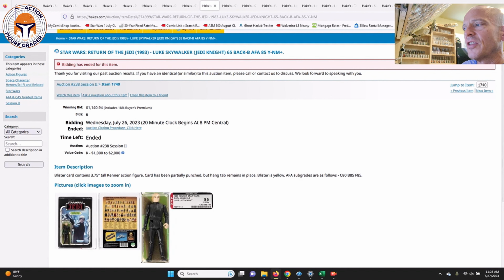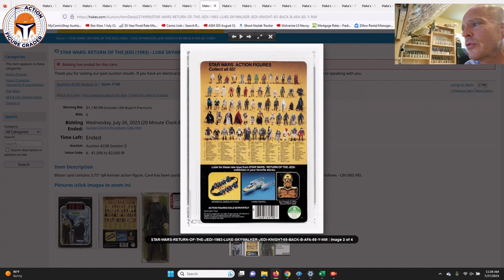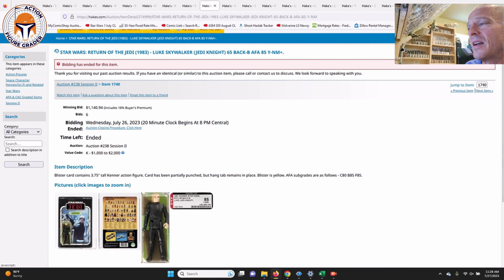I don't know what happened on this one. This is a standard 65 back B green lightsaber Luke Jedi. It was a yellow blister, AFA 85, admittedly, so very high grade. The value code on it was $1,000 to $2,000. It sold for $1,140. So maybe I'm missing something there, but maybe it's a unique one in terms of the factory code, it was a Taiwan figure, but just a standard 65 back B. But it is a Taiwan, and it sold for $1,140, which seems really high to me.